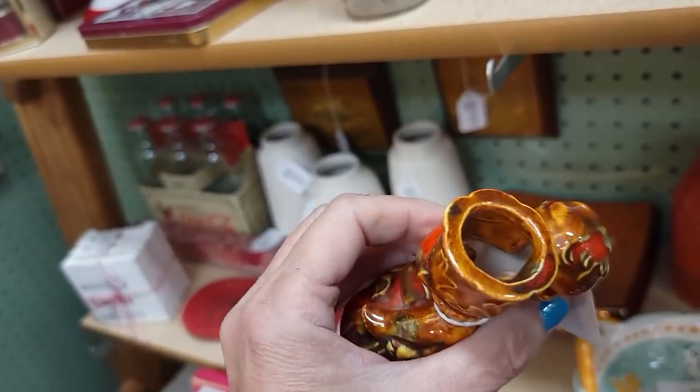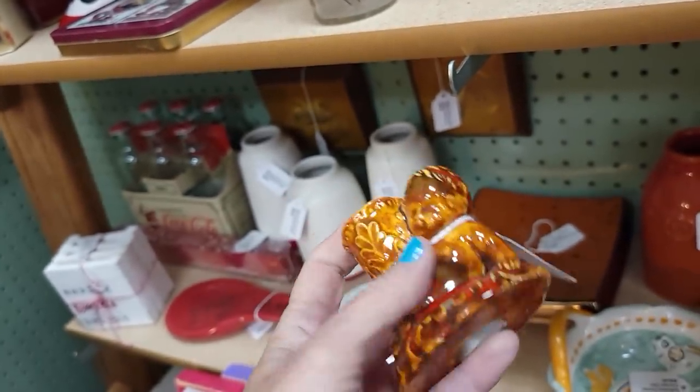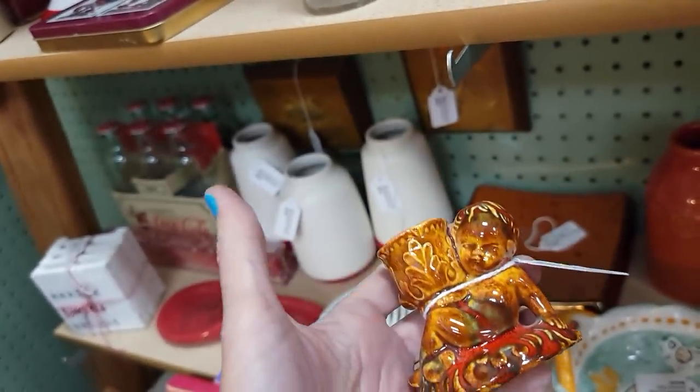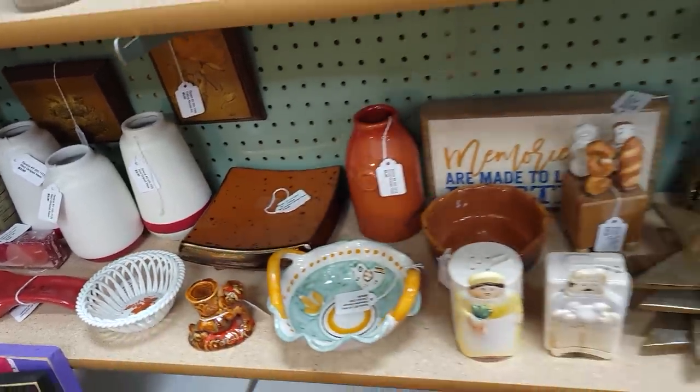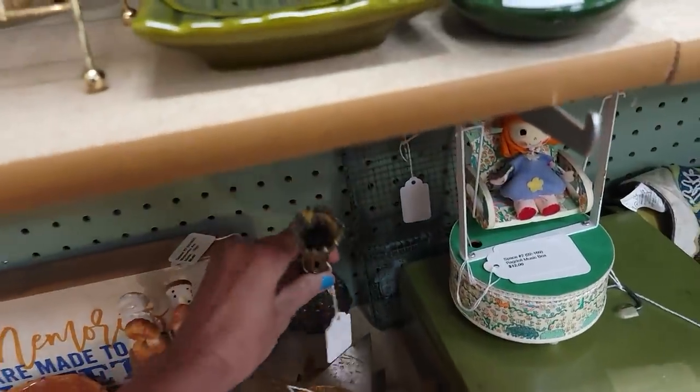They're calling this a candle holder, and I guess it is. I was thinking it could have been a toothpick holder, but no, it's a candle holder with kind of that 60s glaze going there.